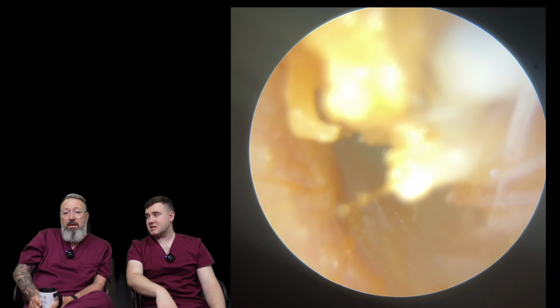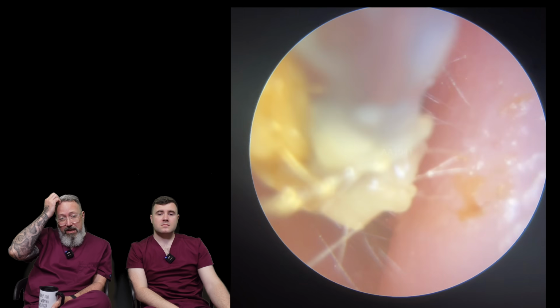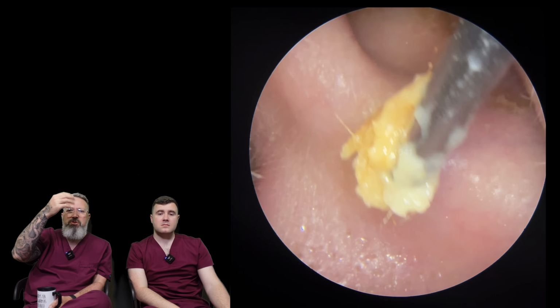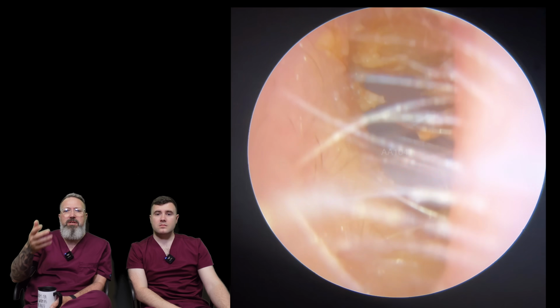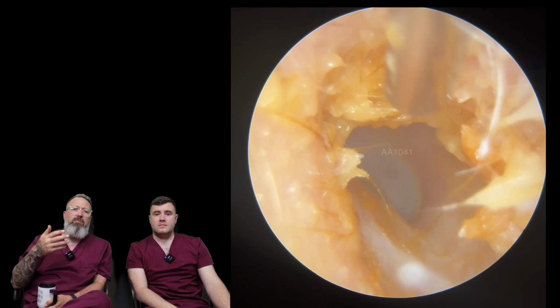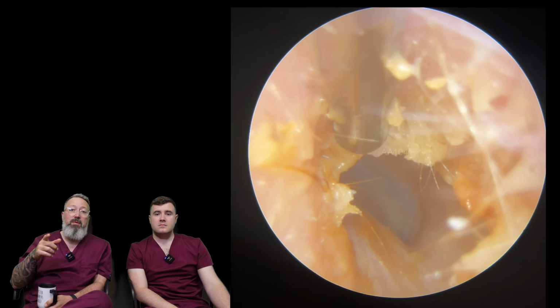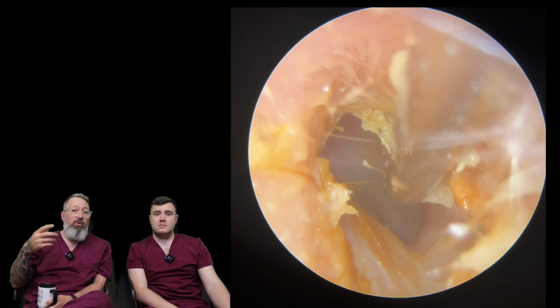A couple of seconds and it's done usually. Yeah, a bit of irrigation, wash out, it'll all be. This is what some patients ask: do you do a lot of irrigation now, or is it done? We don't do loads of it, but I always say that we take every wax on a case by case basis.